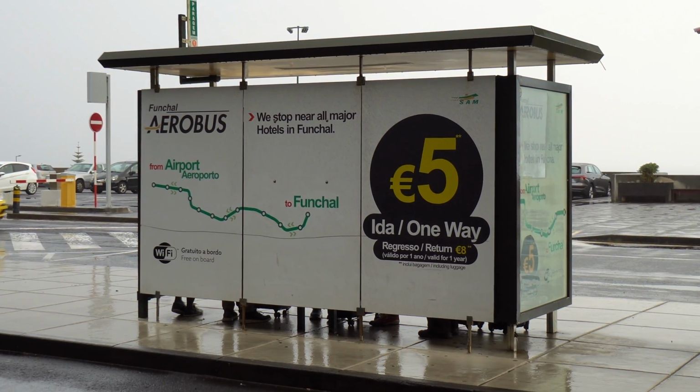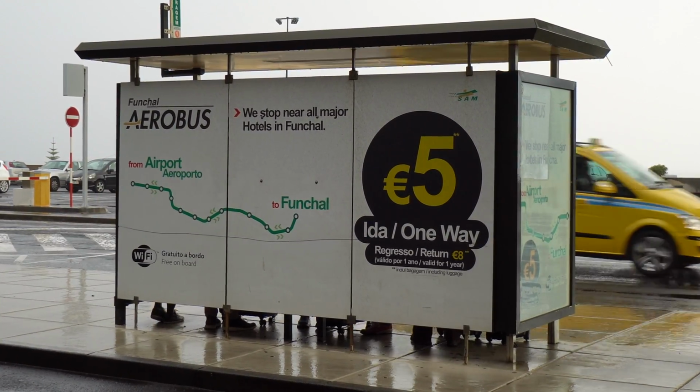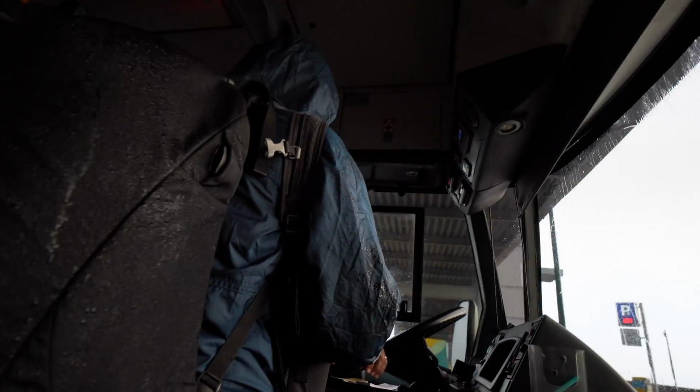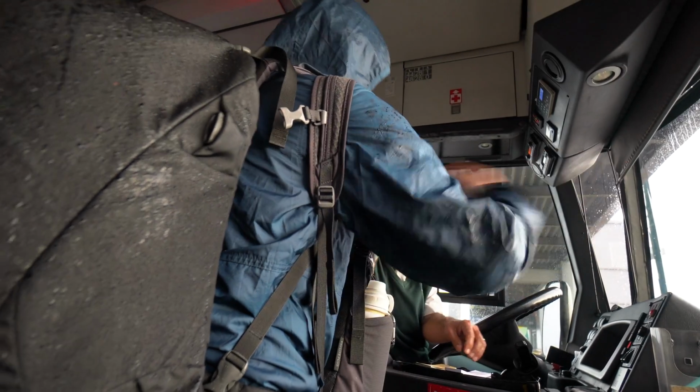It's raining sideways. There's no Uber on this island, just like Sao Miguel, but there's an Aero bus, so that'll take you from the airport into the city, and for €8 round trip, you're good to go. It comes every 30 minutes. You can get your ticket from the bus driver. You don't have to buy it in advance. Tickets, round trip. Go and back.